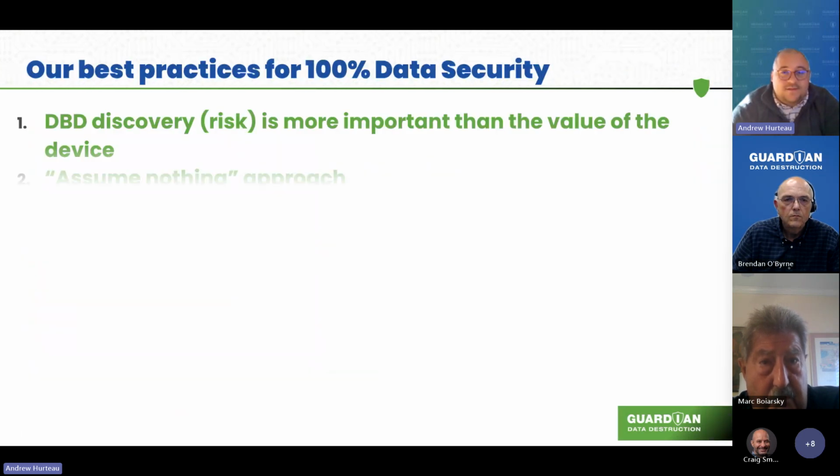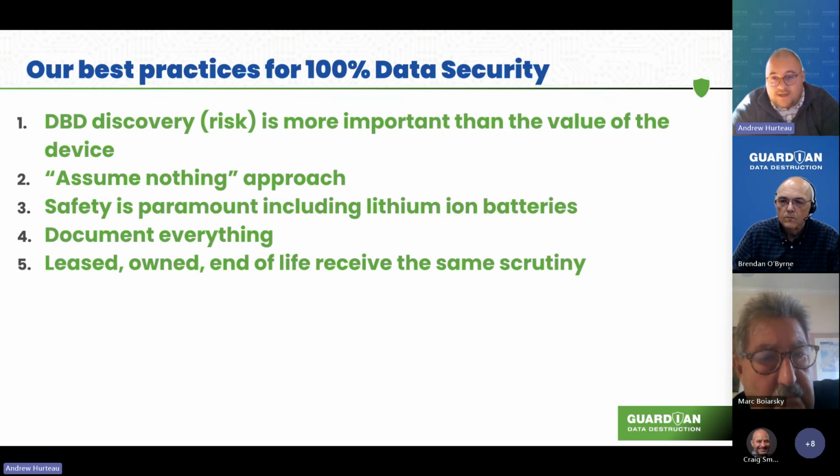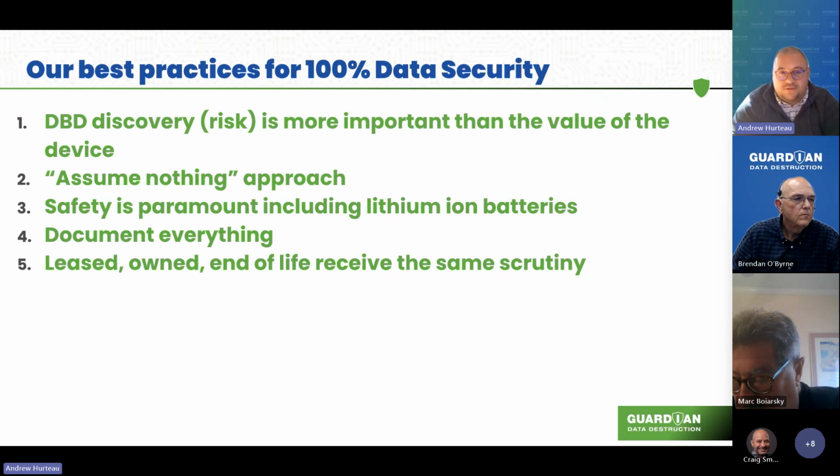And some best practices to live up to that 100% data security. Risk is real. It is nefarious. It slithers in. And it's more important to address the cost of that risk against the price of overlooking it. We take a know-nothing, assume-nothing approach to where data-bearing devices could be put in. We won't assume that there isn't one in there under that card or behind that film. We will go in and know for sure that there is or there is not, but we won't assume.